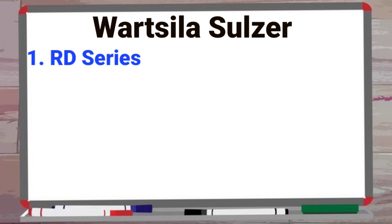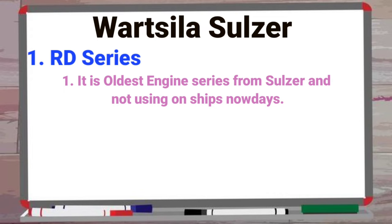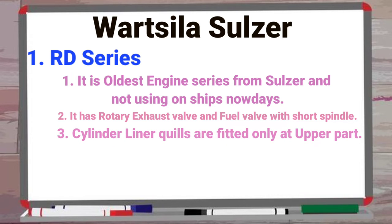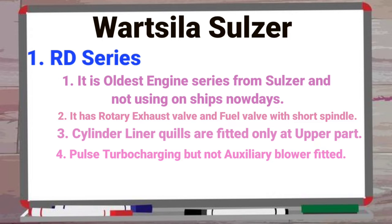So the first point: it is the oldest engine series from Sulzer, and it is rarely seen in the shipping world today. It has a rotary exhaust valve and fuel valve with short spindle, and it has slender liner quills, but they are placed only at the upper parts. Next, it has a pulse turbocharging system with no auxiliary blower fitted. And the last point is, the piston is cooled by fresh water. So these are some specifications for the RD series.